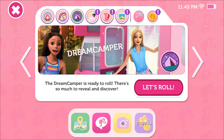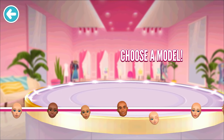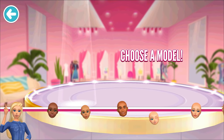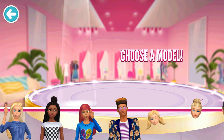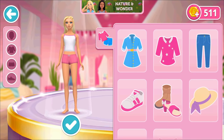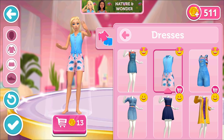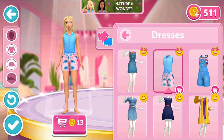You'll get to open a new bonus gift soon. The campsite is here. Let's pick a friend to model. Tap the button to continue. Style the best look to fit the theme challenge. Oh, that looks good. Strong consideration.